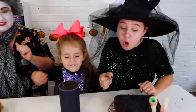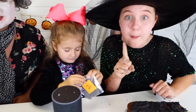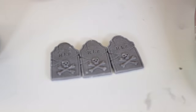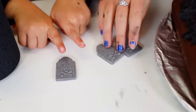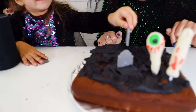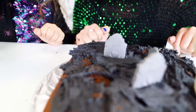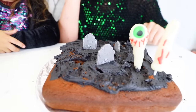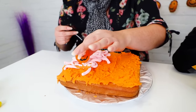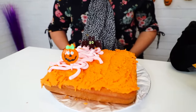Pick two. On our spooky cake. Okay, I'm gonna put one right here. I'm gonna put one right here. And I have these spooky lollipops, a pumpkin and a bat. And I'm gonna put the pumpkin right at the front here, and the bat is gonna go right in the middle of those intestines to watch everything.